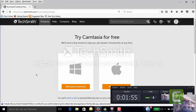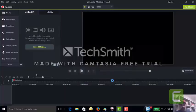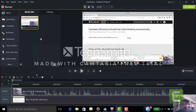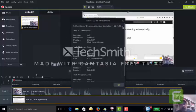you can start recording. When you are done recording, you're going to hit stop and then do the following. After you've clicked stop, Camtasia is going to open up a screen that looks like this. You're going to click Finish to accept the fact that you're using the evaluation version of Camtasia. And then you'll notice that the recording you just made comes up as a TREC, T-R-E-C file, right here. Once your screen is opened up and you have a TREC file here in the media bin, you'll need to right-click on that TREC file, go down to Details, and find out where that TREC file is saved.